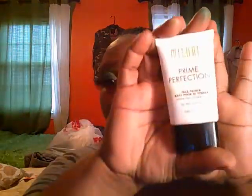Remember, I primed my face already. I've already primed my face. So that primer got to set in everything. Okay. I primed my face with this earlier on. So now I can go in with my foundation.